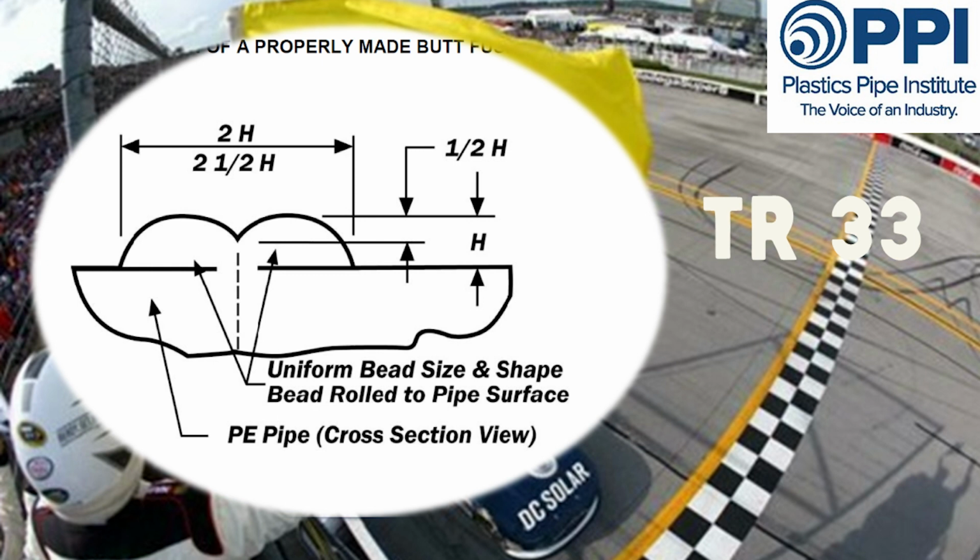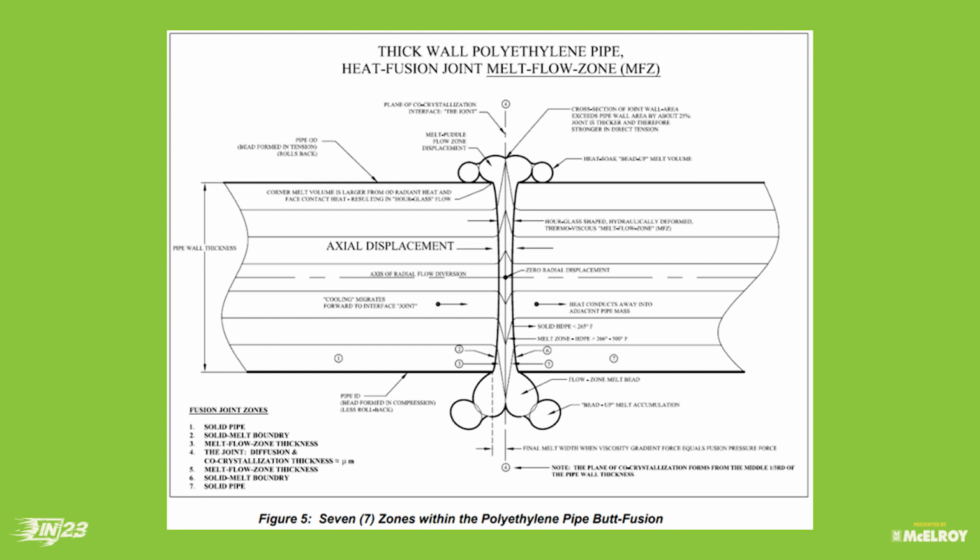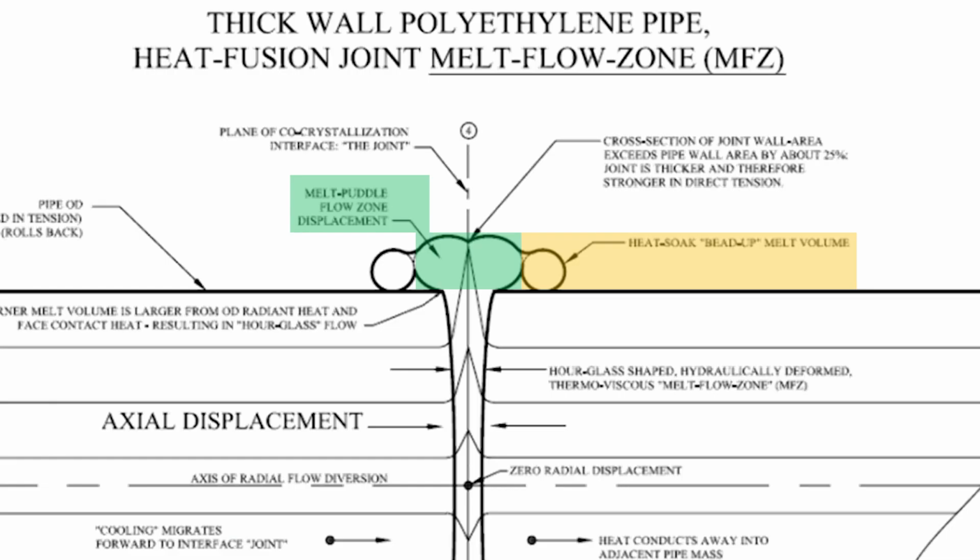I want to point you toward Technical Note 51, which is Polyethylene Pipe Butt Fusion Structure, Process and Terminology. It's another PPI document, and this is the only place that I and others are aware of where you get a good depiction of what a heavy wall fusion bead could and often does look like. It points out the existence of two separate beads, one being a heat soak bead and the other being this melt puddle flow zone, which for simplicity I'm going to call a heat soak bead and a fusion bead, because you really tend to get this double bead appearance because of the way this pipe acts during the heating process. So let me give you an example of how you get there.